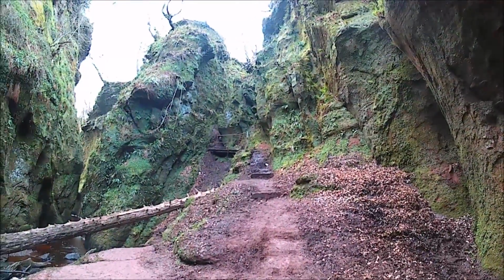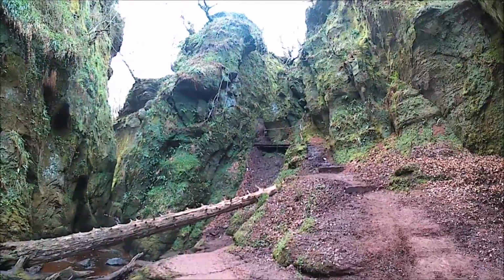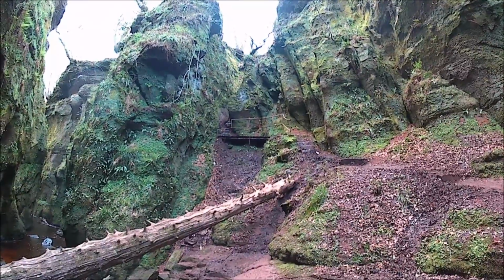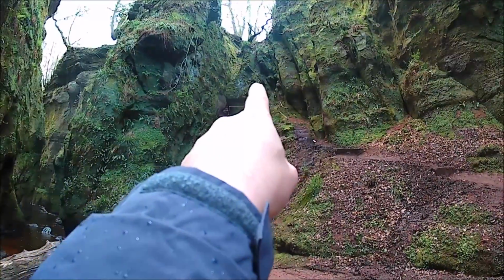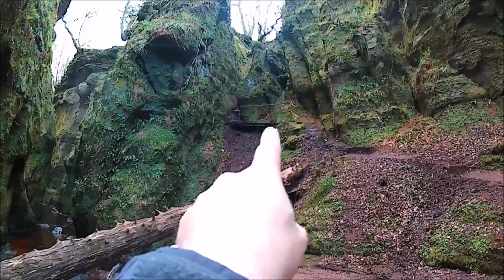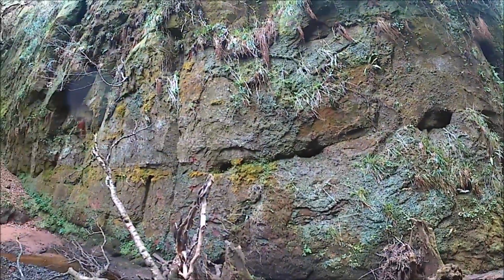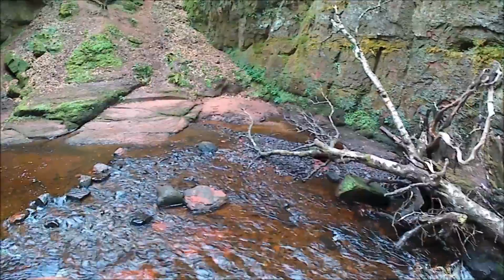Okay, so I had a wee bit of a camera glitch halfway down, so because of where it was, I had to stop recording. I can't say that I made it down safely without any slips or falls, but as you see, the crevice comes down there, so I was just stuck up there, and there's a little path that leads you right down and round, and then this brings you into the main area of the actual glen itself.